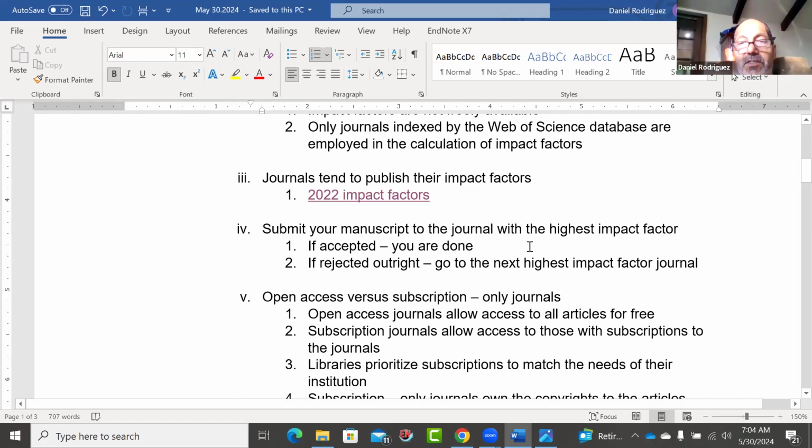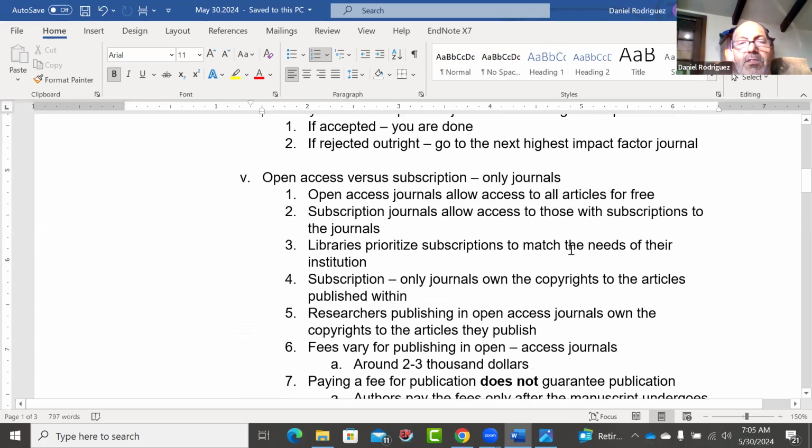You're not going to be eligible for every journal. Like if I'm doing something on psychology, I'm not going to submit it to a mechanical engineering journal, right? You're going to submit it to the appropriate journal. Do that. If you're accepted, celebrate. If you're rejected, go to the next highest impact factor journal. That's the way we work. So this could be a long and slow process. Yes. Let's talk about, I mentioned, open access journals.